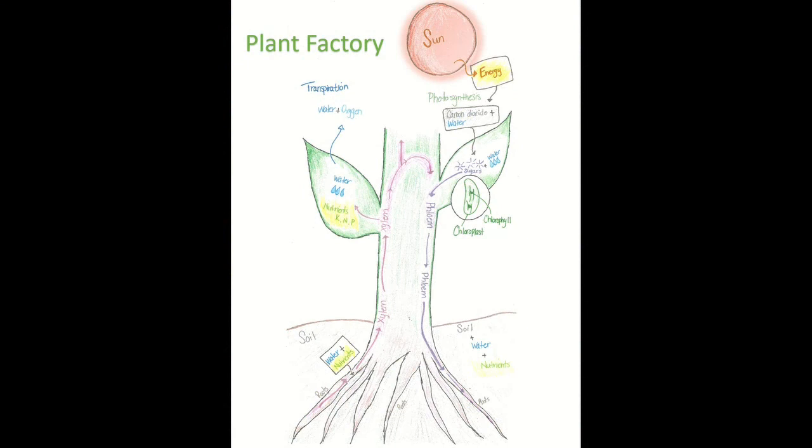Okay, scientists, so I have drawn a very detailed drawing for you of the inside of a plant. It looks a little different than the one that we drew in our science notebook. It has many more parts. So let's go through the whole process of how plants get all of the energy and nutrients they need to survive. So everything begins with the sun. The sun gives the earth energy to do everything that we need to do.